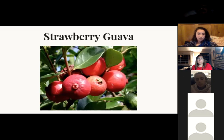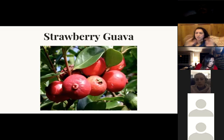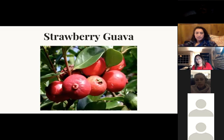But yeah, just pop these off the tree when they're kind of this bright reddish. They kind of turn a reddish purple. So when they get to that phase, they're super sweet. Kind of taste like strawberry and guava, as the name suggests. They're super high in antioxidants and vitamin C.